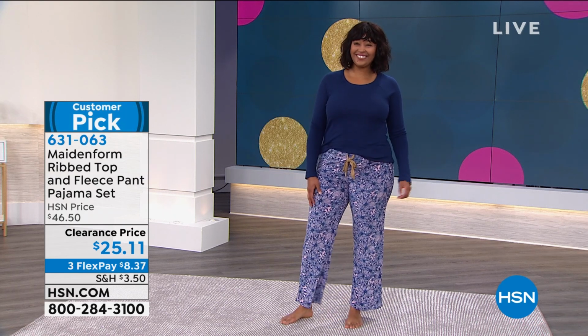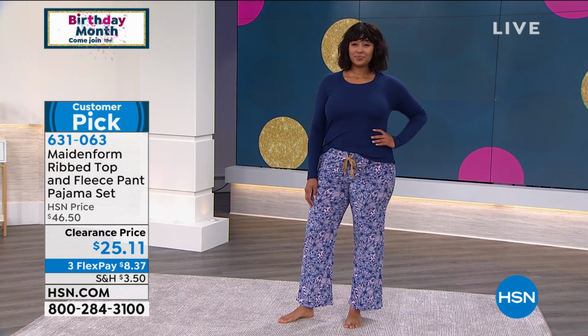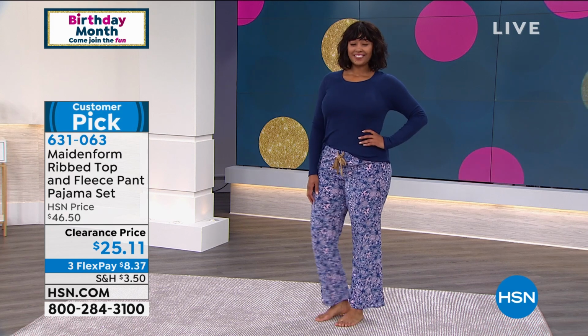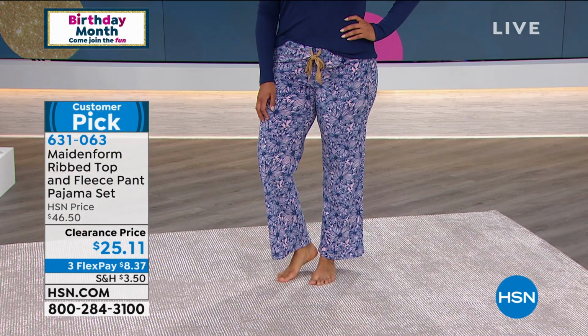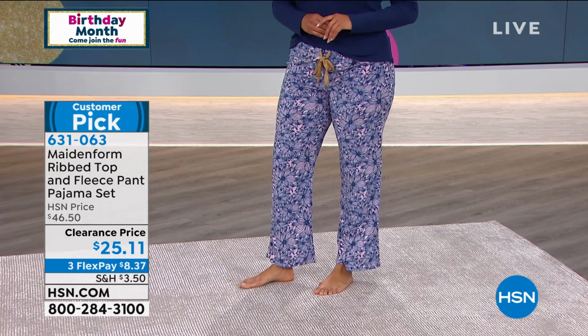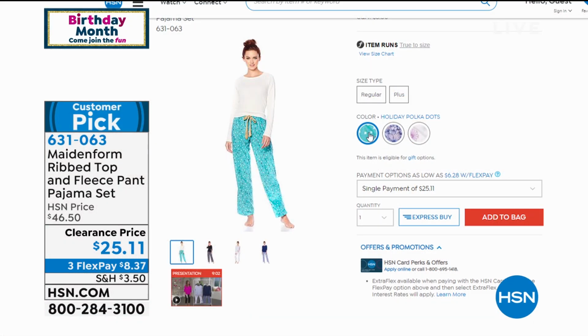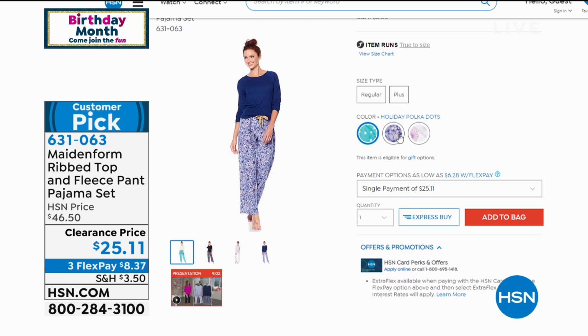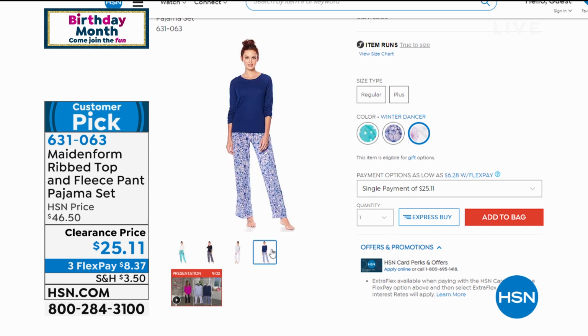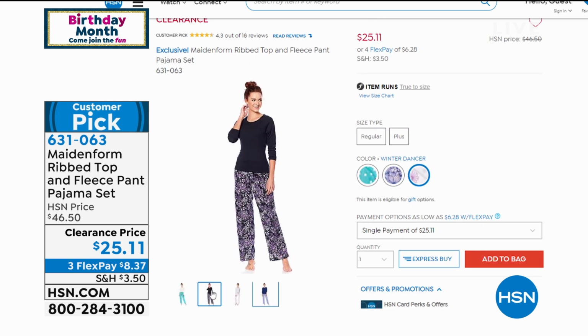You look so cute. So at the end of the show, we have a pajama set that Kenya is wearing from Maidenform that is at a crazy clearance price of $25.11. So we have it in the dark floral, holiday polka dot, pink floral, and the winter dancer. So we've got 3 different color choices for you. So that was like a little quick promotion. I can tell you that was on earlier and it flew out the door.